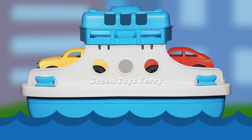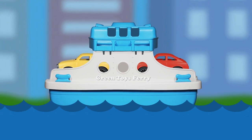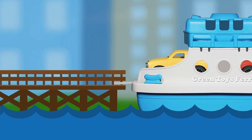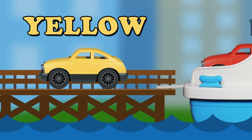Today we're going to learn colors with the Green Toys Ferry Boat. Toot toot! Here she comes pulling into dock. Let's say the colors of the cars as they exit the ferry. Ready? Go! Yellow.